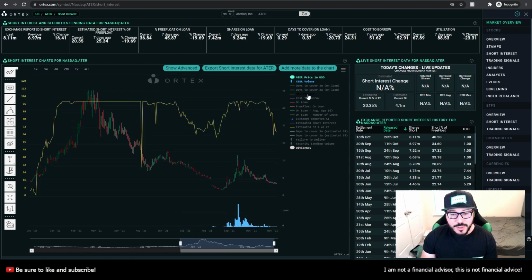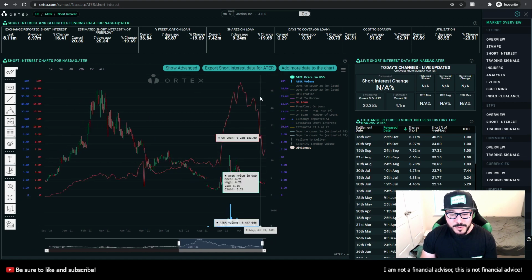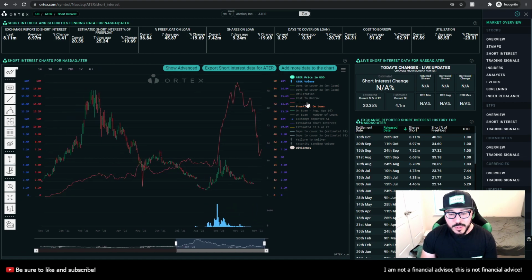out. Let's take a look at the utilization all the way down here at 67.89%, which is definitely not what I want to see whenever I'm looking at a stock that I have a nice position in. But I'm going to hold strong there and see what happens. Shares on loan. Let's take a look over here. Oh wait, we'll look at the free float on loan instead.